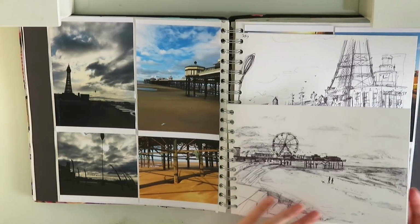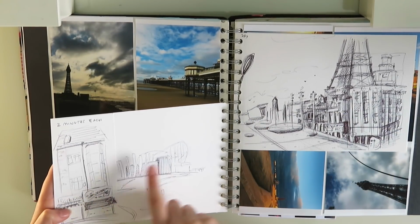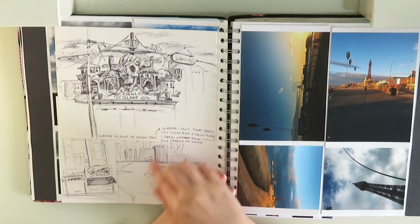We also had to do some drawing as well. I think we got maybe 20 minutes to draw this, and then these were really quick 2-minute sketches. That's probably the best one I drew of Coral Island. Our hands were so cold when we were drawing these.